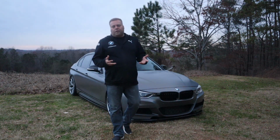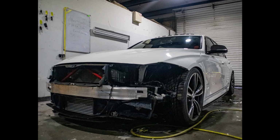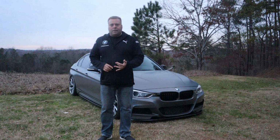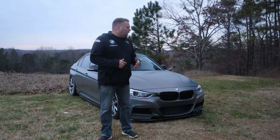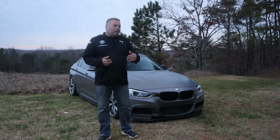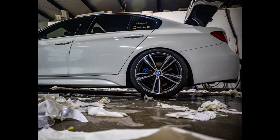So Heidi goes under the knife at Street Approved Customs as we fight with the insurance company for a month for all this stuff. It's through the holidays, people weren't there, and we just couldn't get anything done. So we came in, we peeled the dip off, went back to gloss white.